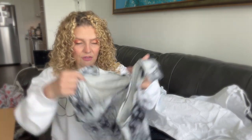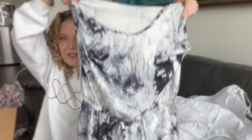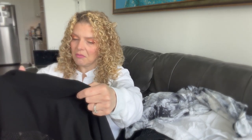XL. Oh, good, and it's a great size. A size extra large. I mean, but this doesn't look like an extra large to you. To me, does it look like an extra large to you? Anyway, oh, I have questions. ThredUP, I have questions. Like what? Why? How?